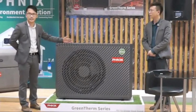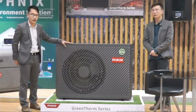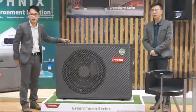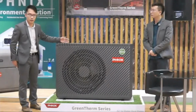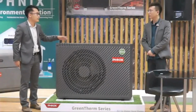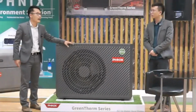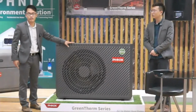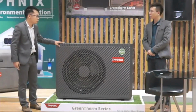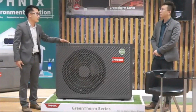Also the same as the Hero Premium series, you can decide what you want: the color, the shape, also the materials. Because some guys will need a stainless steel cabinet, so we can do that for them. Also, this one, we apply the high-efficiency compressor with EVI technology. Now, this unit is able to be produced for tests for our clients.